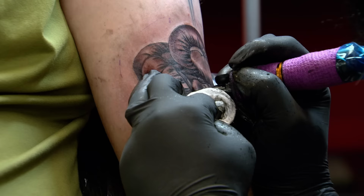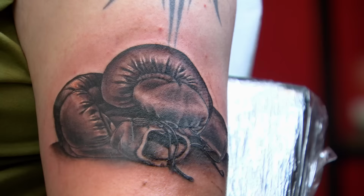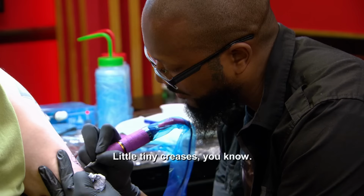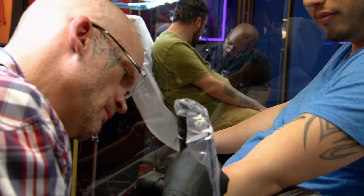Everybody does boxing gloves hanging and all that. I prefer to do something a little different. I want to do some nice old gloves so I can show the wrinkles and cracks like they've been worn. Man, this is just detailing. Little tiny creases, you know. I'm going straight black and gray. I know Mark is going to do color. Color usually wins, it stands out. But I love black and gray, and I'm willing to put it up against color.